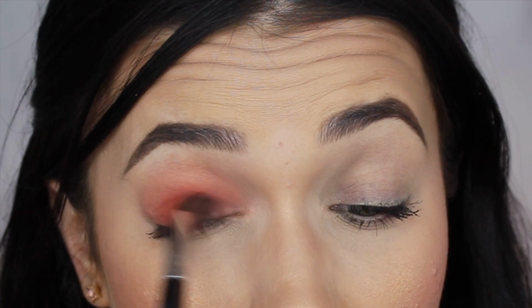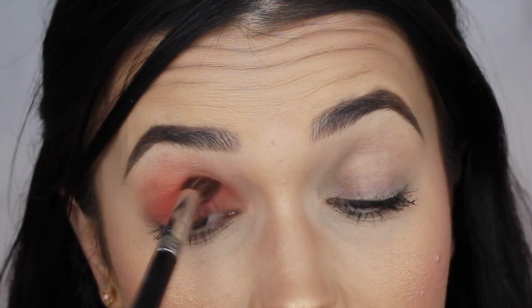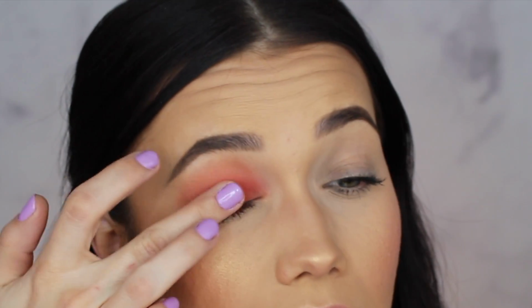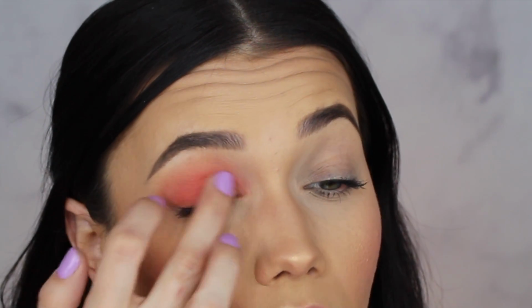I reloaded my brush with a little more eyeshadow, just a tad, to see what one more layer of shadow would look like. And there you have Cutouts, which I think is really pretty. And of course, if you use a primer, it's going to be super intense, you guys. It would probably be something more along the neon lines like that.